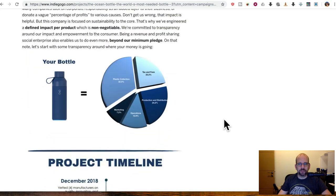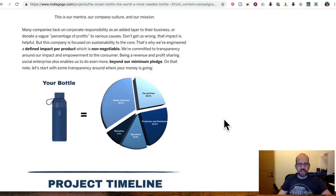Yeah, so here's the one I wanted to talk about. They break it down. I actually like the fact that this is super transparent. But basically they tell you straight off the bat that the production cost and distribution cost is only a quarter. So instead of $41, it should be something like $10, right? Just to make it. And then taxes and fees, I guess handling, shipping. And then we have operations and marketing. So, okay.